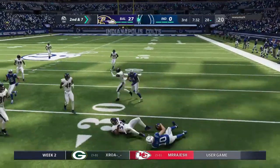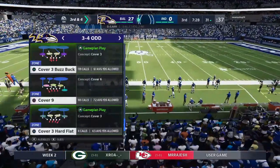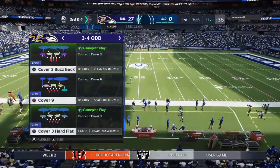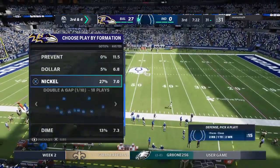Now a throw here on second down, and that's complete. A pickup of about 3 yards as he's taken down at the 31. It's a gain of 3. Brings up 3rd and 4.